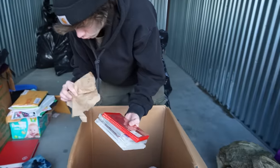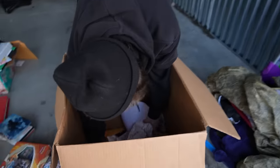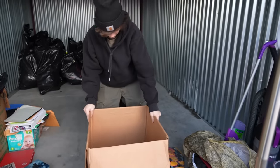Shut up, dude. Do you realize how big this is? This one right here, I'm talking like close to 99. This is the Holy Grail in this locker. We also got a selfie stick. And then that looks like that's it for this box.